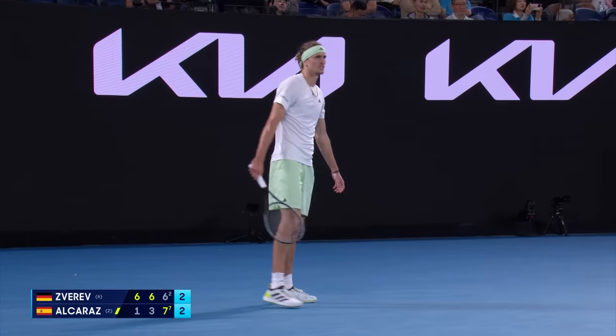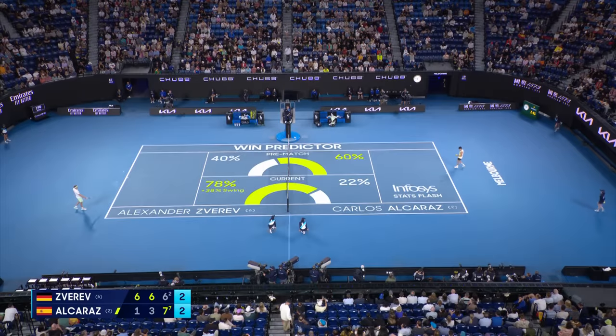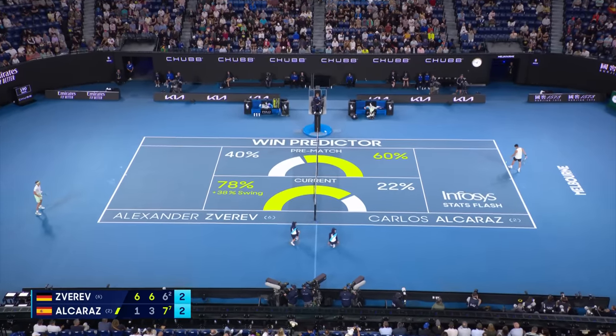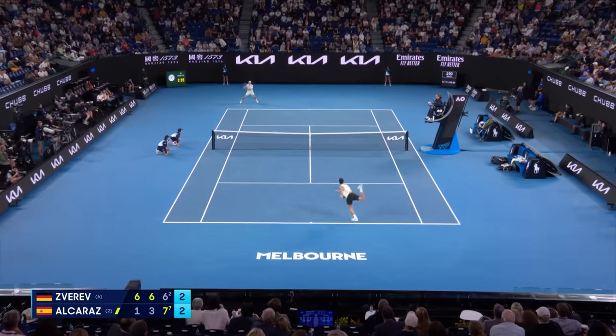I'm going to go all zen on you. I just want to live in the moment. Fair enough. Here it is. That was the start of the match, 60% right now. Zverev still very much, percentage-wise, the favourite of the winner.